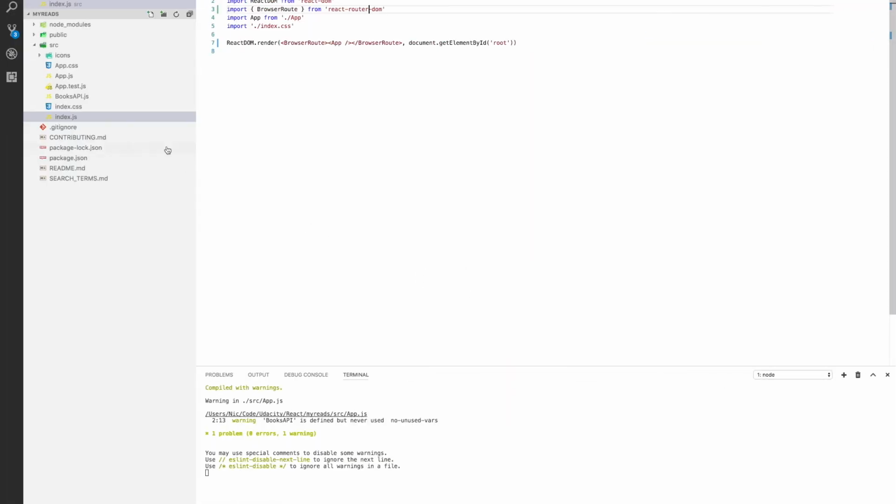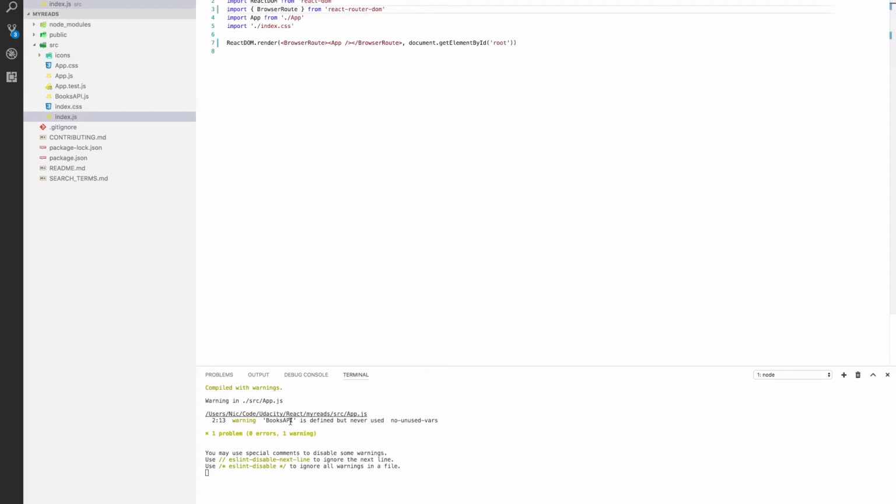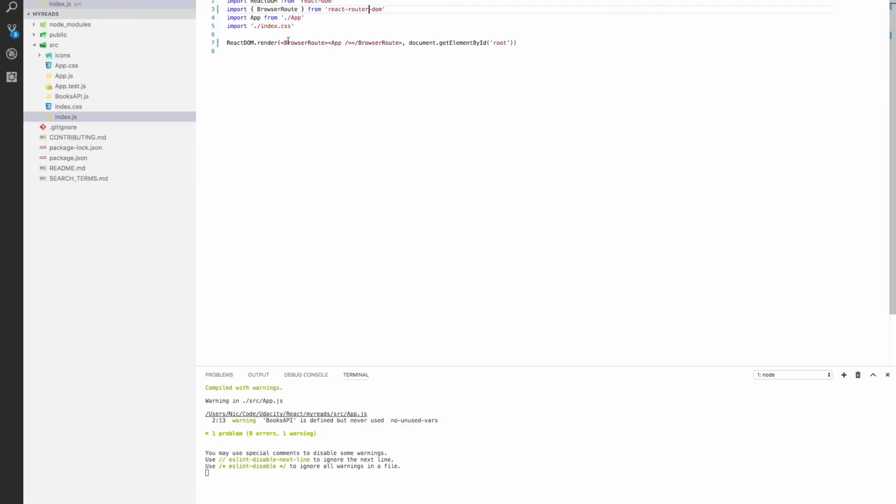And then, yeah, booksAPI is defined, but we never use it. So that's one thing. We're going to be using an API for this, and they did provide the API. They have their own little thing, because this is all just a front-end course. So we'll have that error until we actually start playing with it. So we have our BrowserRouter inside of here, and that seems to be doing okay.